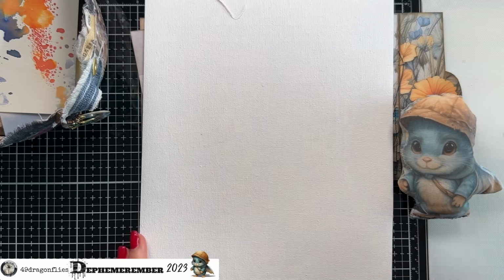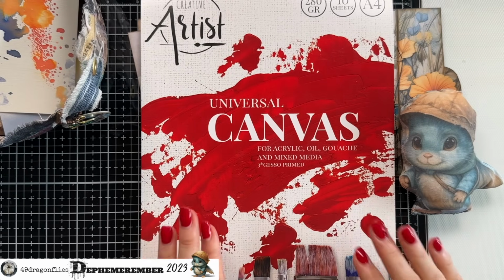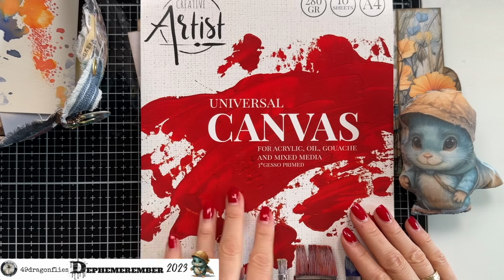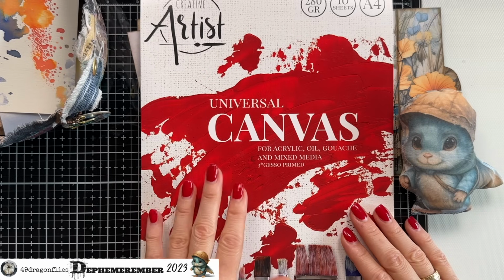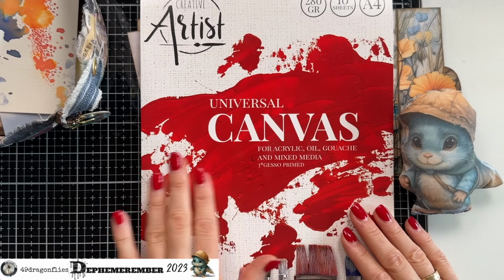But if you don't have canvas and you don't want to go and buy canvas now, you can either print the butterfly image just on regular copy paper, and before you cut it out, you back it with any kind of cardstock. Alternatively, if you have thicker cardstock you can print on, then you don't have to add the step of gluing the image onto some cardstock.